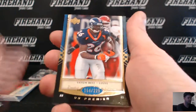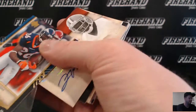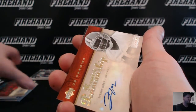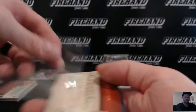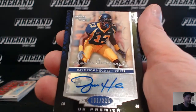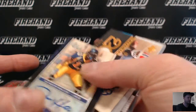Tatum Bell for the Lions. Wearing a Broncos uniform. Bolt Fan 91. Tyrone Moss for the Browns, to 50. Tyrone goes to the SRE call we saw. Damian Hughes for the Colts, to 225. DM13. Boom, Marshawn, we got him.